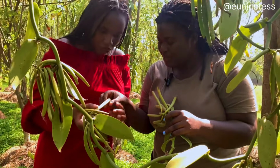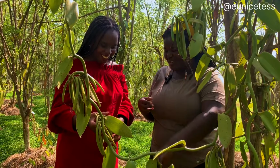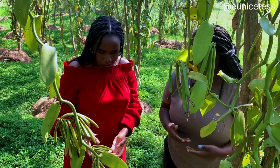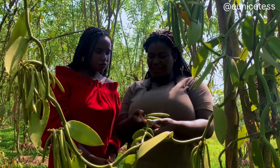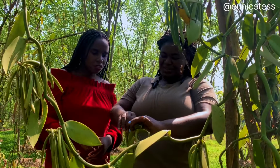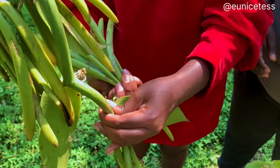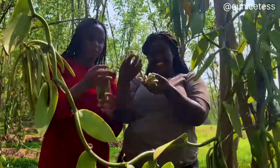Smell this. You can smell the vanilla. That one has grown. And when it grows, you leave it on the tree, it splits by itself. Now it is overgrown and now you can smell the vanillin. And then so now this, as you can see, is ready for harvesting. Oh, so you can now harvest this. Yes. And then it does the rest. So this is how we harvest it. And then you can also harvest this. Oh, wow. So this is how we harvest our vanilla.